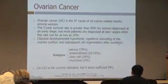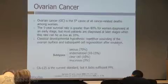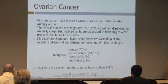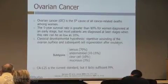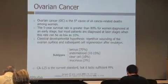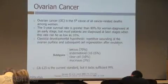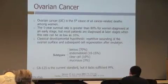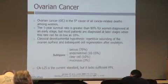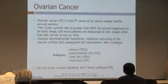But typically, the development hypothesis is that ovarian cancer happens because of the repetitive wounding of the ovary surface during the menstrual cycle. And during that process, there are mutations that trigger cancer. But that hypothesis is really being challenged by many researchers, including the idea that maybe ovarian cancer actually starts in the fallopian tubes, not in the ovary surface. Okay, so that's why that's important, because 30 slides from now, I'm going to show you some results that show something like that. I'll remind you.